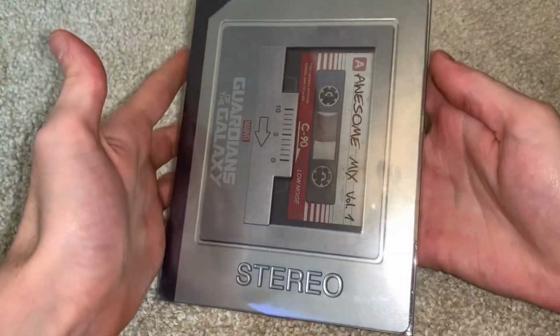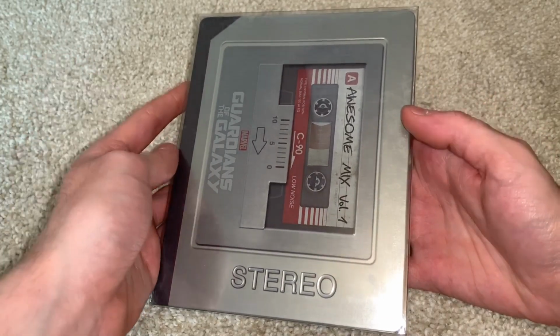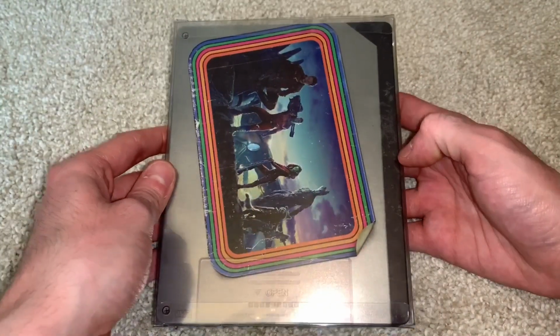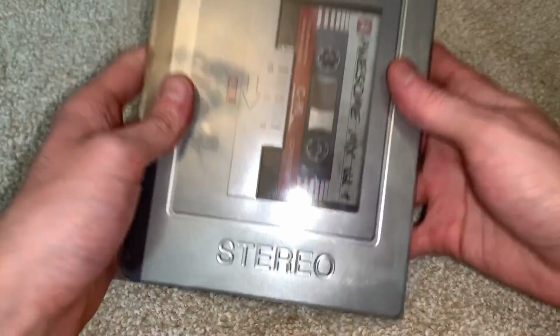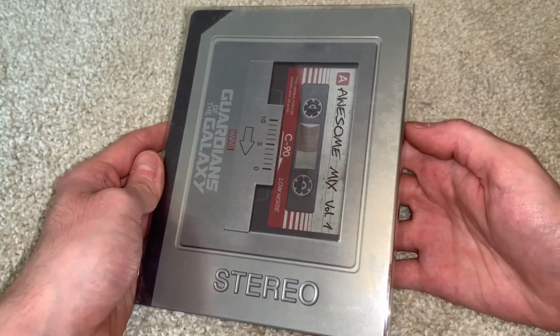All right, next up is Guardians of the Galaxy. I'm pretty sure this is a 3D Blu-ray steelbook. I just got it for the cover. I think this is so cool. It just looks like a Walkman, and the spine is like the play button and everything, so super unique. And then on the back here, you have the sticker of them, and the battery port here. So yeah, this is a really, really unique cover.